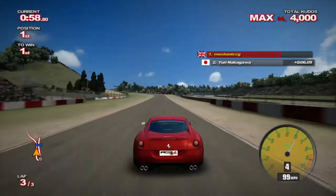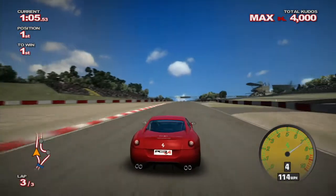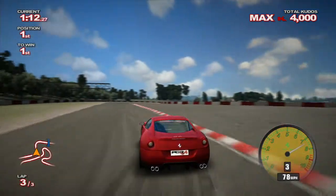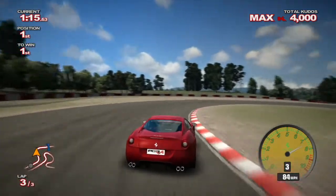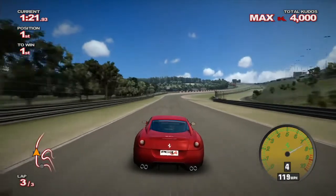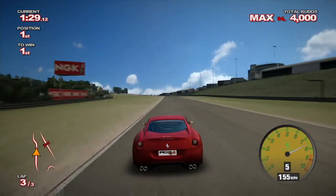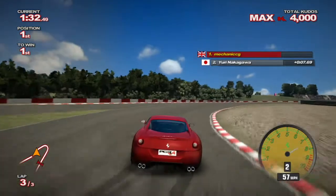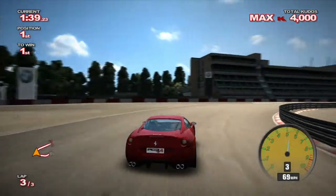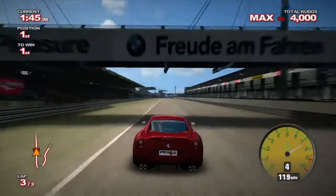Oh, but he's catching up very quick. I don't like that. Perfect corner there. Seven seconds behind. Jeez, that's miles ahead. We are miles ahead at the moment. And across the line, first place.